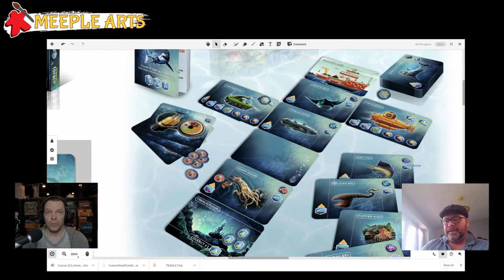So I see a lot of people saying, I want to design a board game, and they want the minis, they want the large board, 400 cards, they want all the tokens and everything. So I thought, there's no way I can do that, but I can do a small box game. And I think that's where I'll be going ever since, moving forwards.